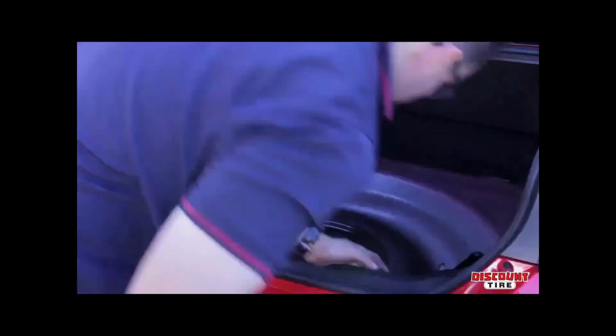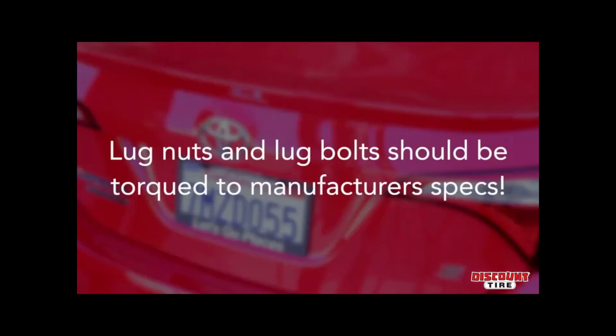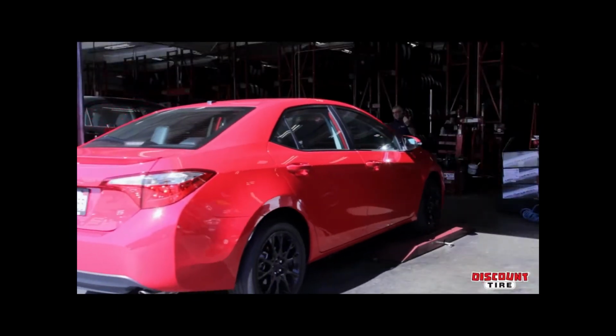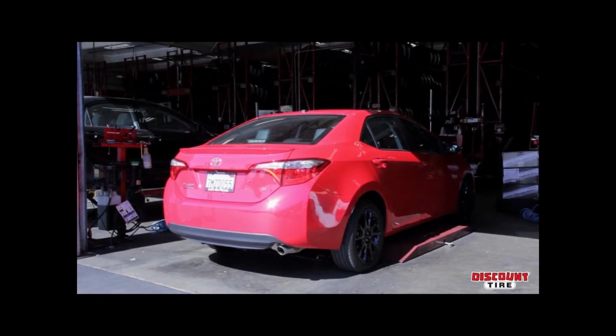Remove the wheel chocks and place your flat tire in the trunk. Lug nuts and lug bolts should be torqued to factory specs. You can also reach out to a local Discount Tire for proper torque recommendations for your vehicle.